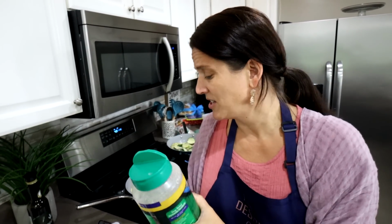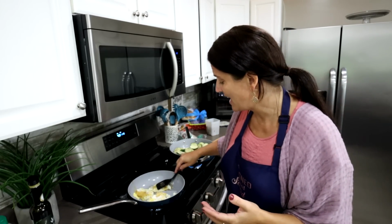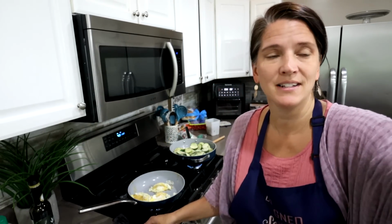Okay, so I have a lot of this Parmesan cheese left over, from, remember, they sent it in by accident. So that's a lot I can put in here. So let me get a plate for my eggs.